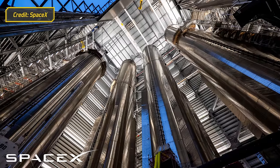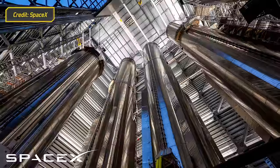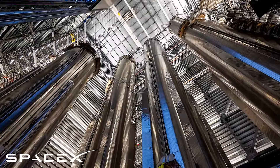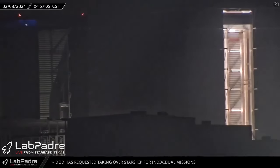On February 2nd, B-13's methane tank was stacked atop its lock section, topping out the booster. It's worth mentioning that Booster 13 is the last booster made using rings not from the Star Factory, but from the ring yard. If all goes well, we should see B-13 fly on Flight 6 with Ship 31. Shout out to Lab Padre for this video clip and Vix for creating the time lapse.